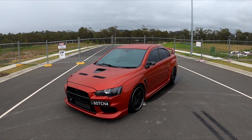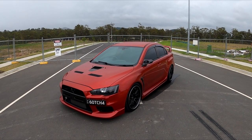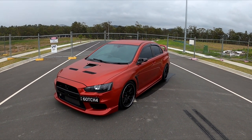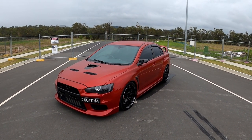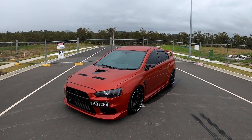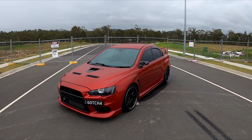So I thought, it's been 2.5 years since we picked it up. We bought it as the cheapest Evo 10 in the country. And after transforming it to what it is today, in my opinion, it's one of the better Evo 10s in the country. It's right up there. It's no longer the cheap Evo 10 you'd pick up at the bottom dollar. If we sold it, it would fetch a really good price because it has a lot of quality parts. So I thought I'll make a video covering that.